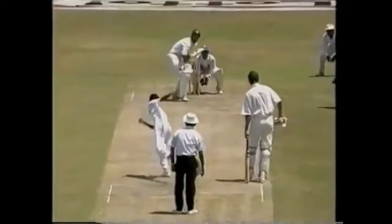Dharmasena overpitching and Wessels driving on the offside. He timed it well. Moved into that one well. Hathurusingha was taking evasive action. He had to leave the ground.